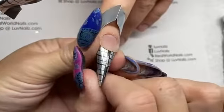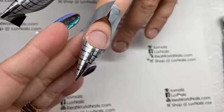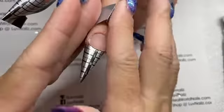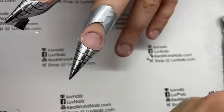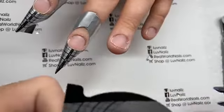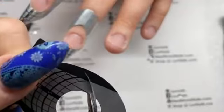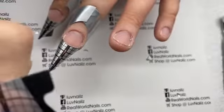All right, so now I've got a much sleeker nail because that skin right there is able to pop out. So hopefully that helps, and you're able to see how that works. All right, I'm getting close to being done. This is an important part. I should leave it just like this. And yeah, that'll last you about 5 minutes.